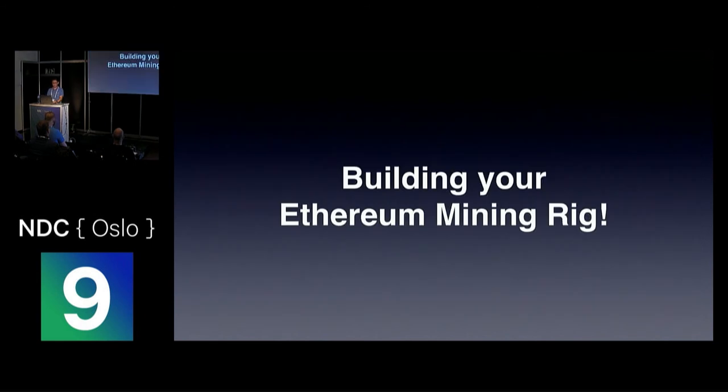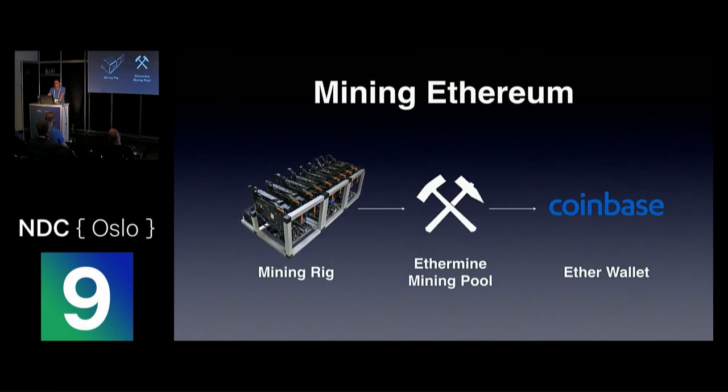So let's get started with building our mining rig. This is how the mining rig actually interacts with the entire network. You will have to choose a mining pool. A mining pool will be able to give you the rewards, the block rewards. And after getting the reward, where do you store them? You store it in an Ether wallet. We'll go into greater depth later on.